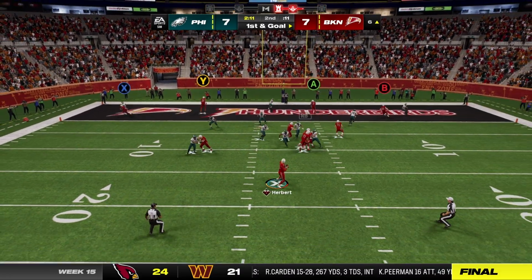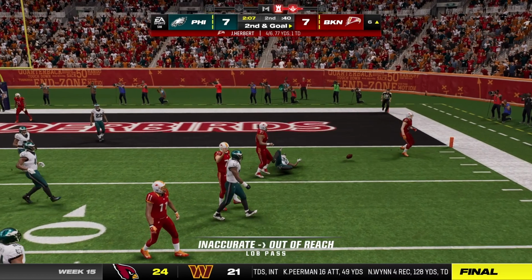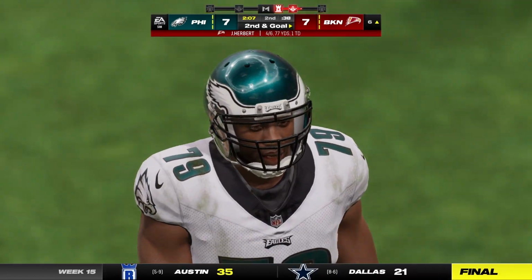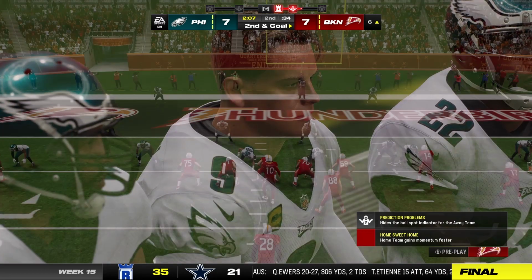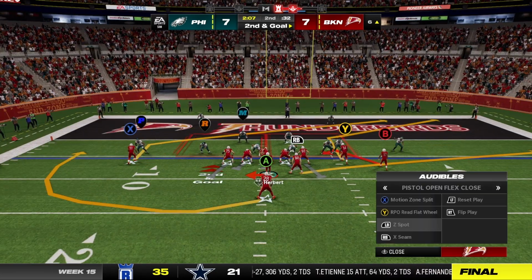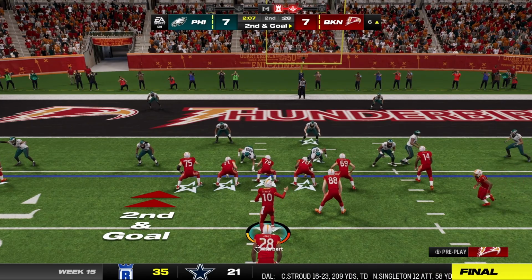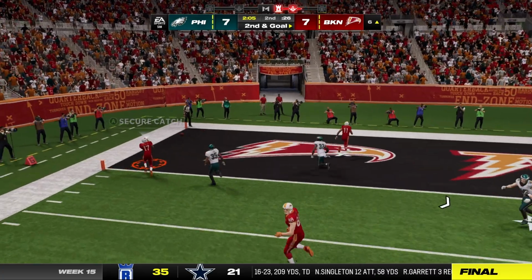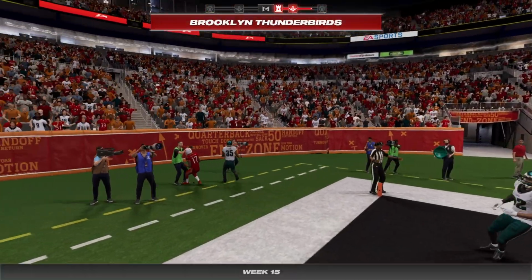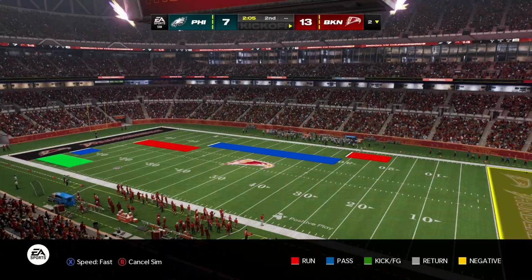Here's Herbert, eluding the pressure right, and a little floater there is incomplete. I'm really liking what I'm seeing from this defense because their coverage has been playing at a shutdown level so far. Even backed up late, they're forcing incompletions and fighting to keep them out of the end zone as the first half winds down. And it's caught, touchdown, from 6 yards.